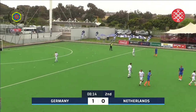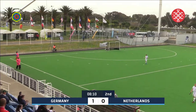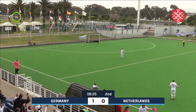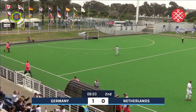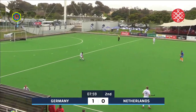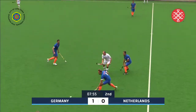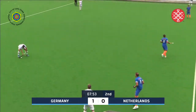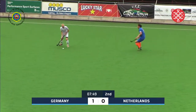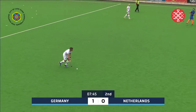The Netherlands just getting a little bit frustrated that they're not able to string those passes together that they're so famous for. But they do have the ability in a blink of an eye to go from defense to attack. So the Germans will always be on alert. Muller on the ball. Start to Richter. Back to Jurk. Back to the skipper, Muller.